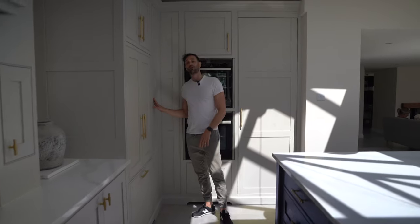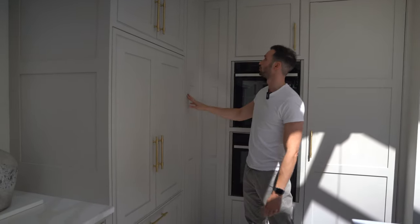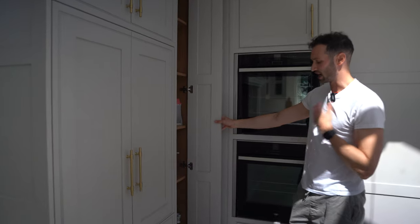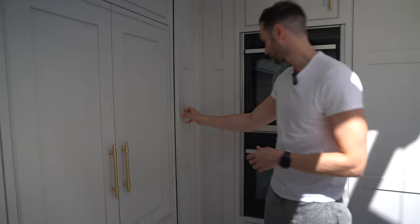Last unit before we turn the corner, we've got a really small, narrow 200 mil area. We've actually formed a shaker door. It's push to open because we didn't want the handle to clash with anything on this side, and it's just fully shelved. We've got dishes, we've got Pyrex mixing bowls, etc.